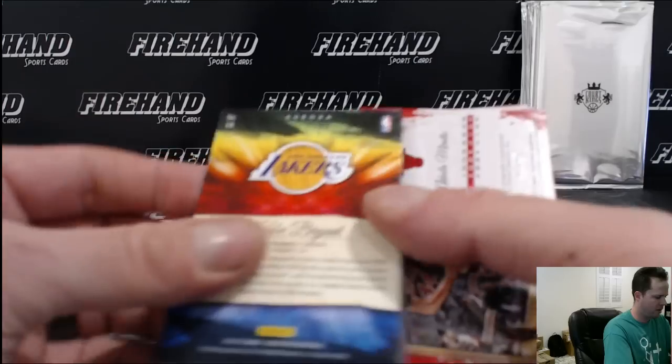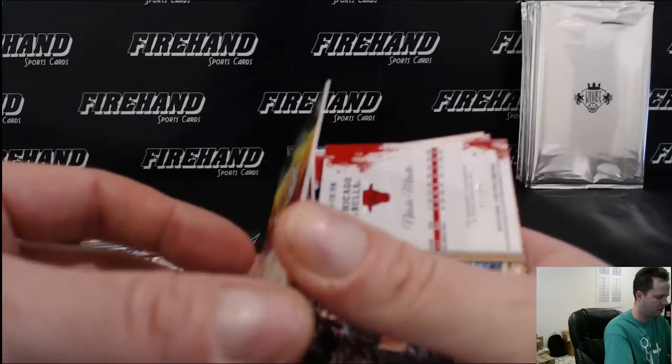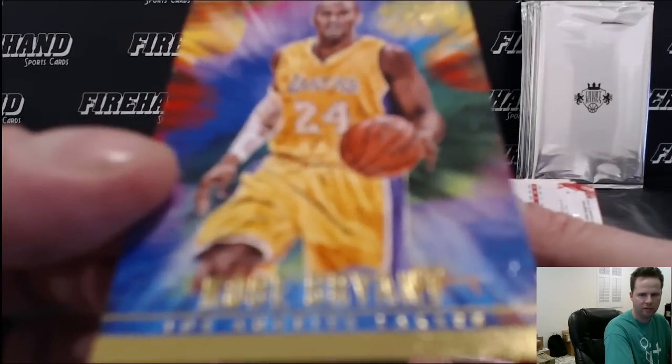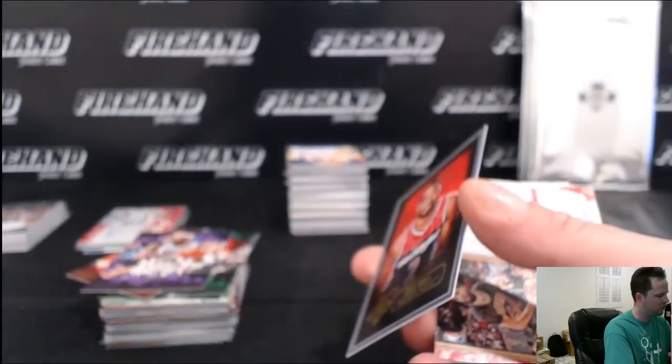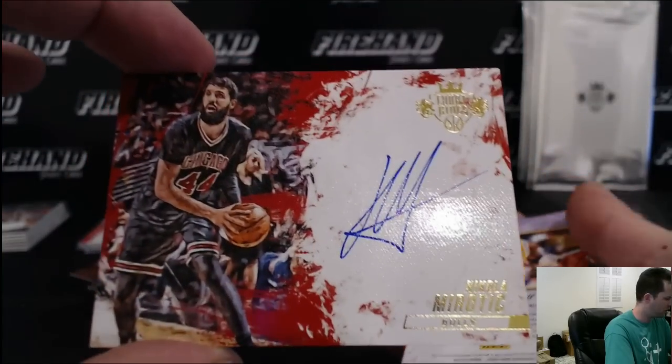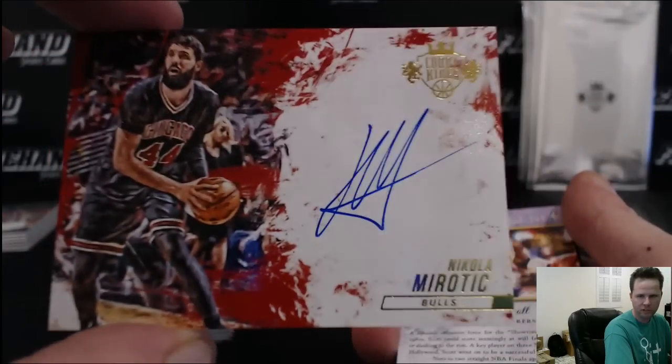John Wall, Framed, oh, Kobe. Tie-dye background Kobe right there, pretty cool looking. Not numbered. John Wall. Numbered out of 49, Nikola Mirotic. Chicago Bulls auto for Oil Fan 14.